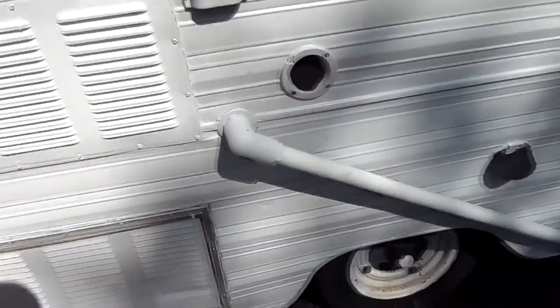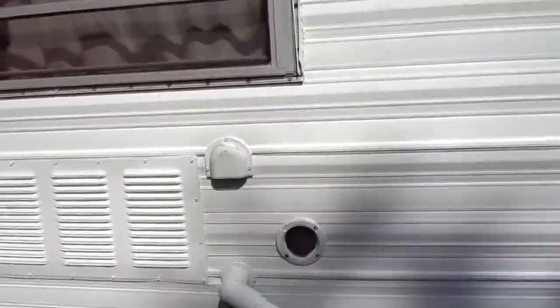Probably is. Yep, he's up in there. I don't know if he's in there, but there's a nest. That's probably the vent for the furnace. Here you got some kind of flap for something. I don't know what it is, it don't say nothing.